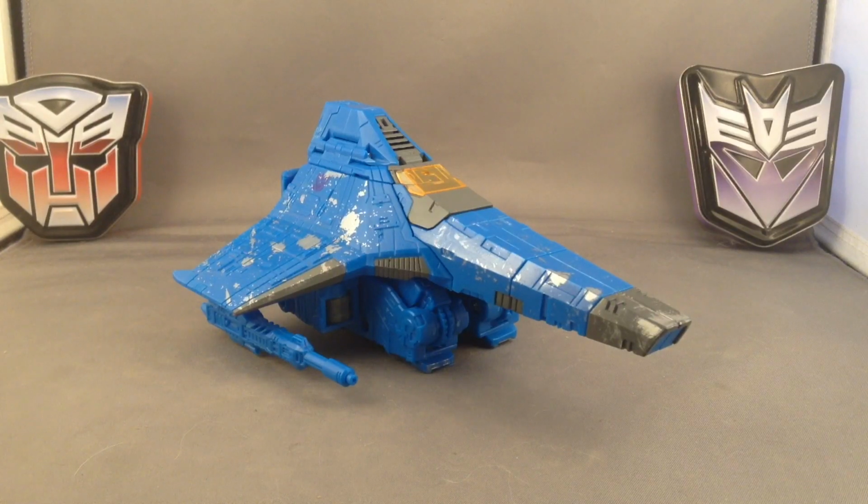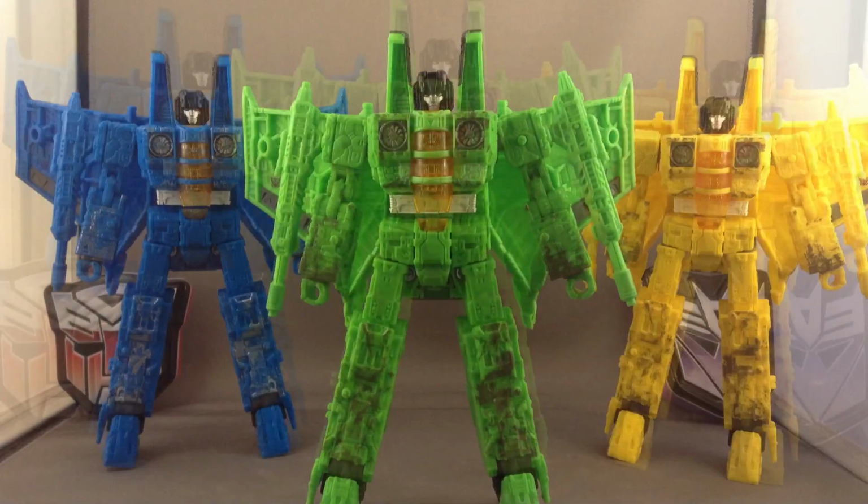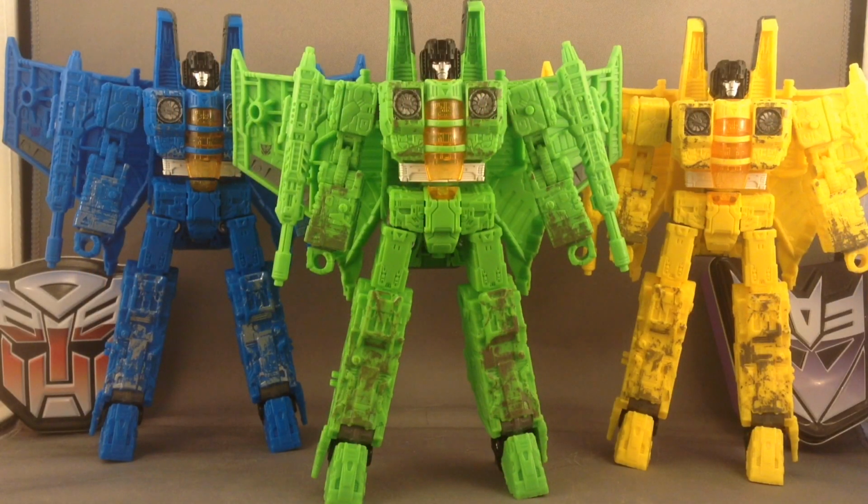So now with all that out of the way, let's go ahead and get the Rainmakers from looking like this to revealing the Special Seeker Squadron within. So here we have Acid Storm, Ion Storm, and Nova Storm in their respective robot modes. Very accurate, once again, to the Generation 1 episode Divide and Conquer, where they had their only debut.